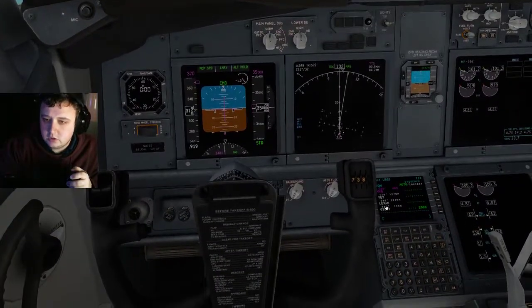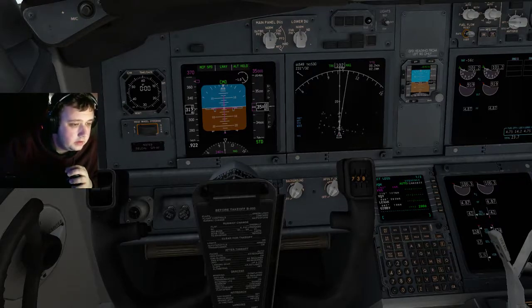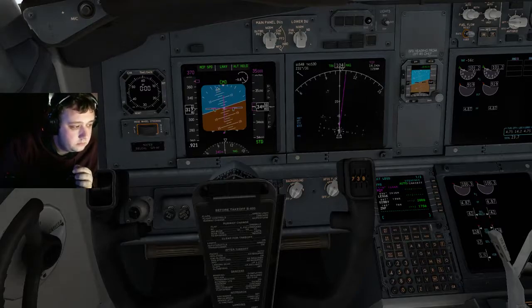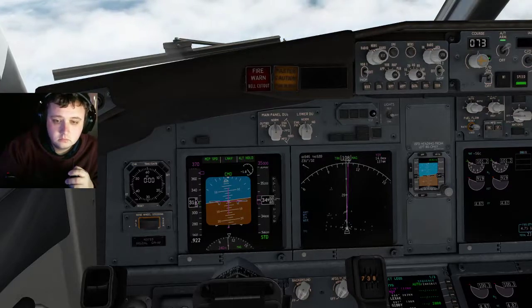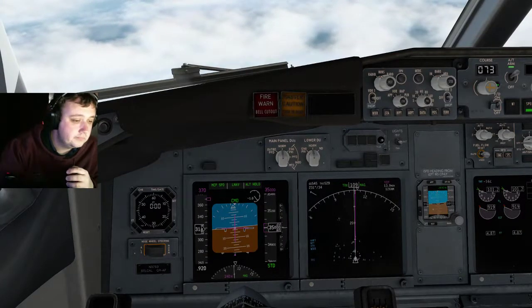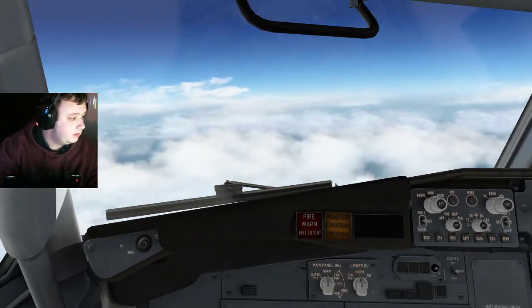50 seconds, YYG, then we're going to be going YYG to YQY. I'm just going to bring the map. And once we hit YQY, after that it's pretty much straight ocean to the airport. There's not much land after that. Skies are looking good though.